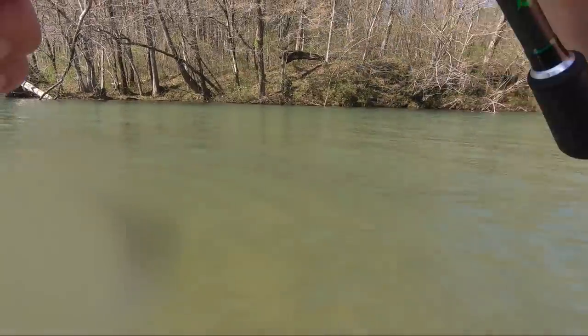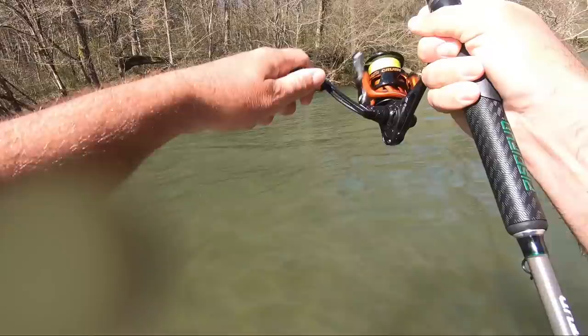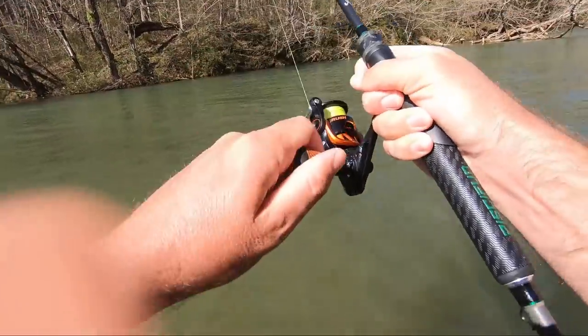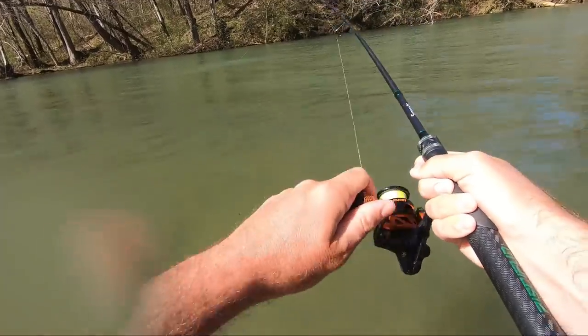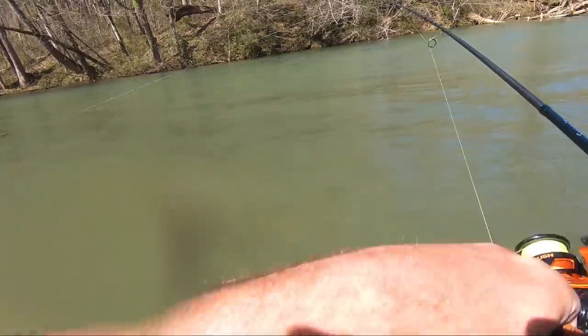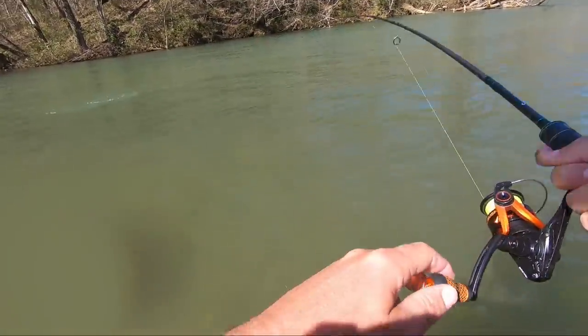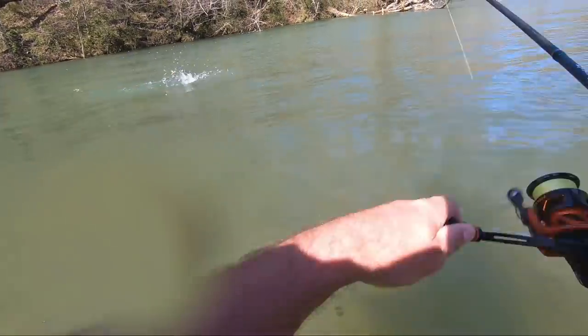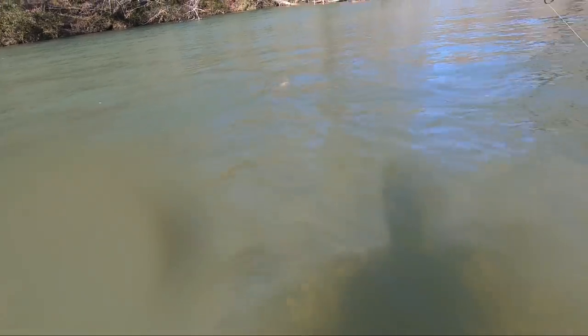Oh, yes, another one. Oh, dude. Every one of these is so strong and fat. Oh, it's a big one too. Dude, I just fished all through here. I turned around, fished behind me for a while. I came back and cast over here again, and then boom, I got it. Oh man, this is wild.